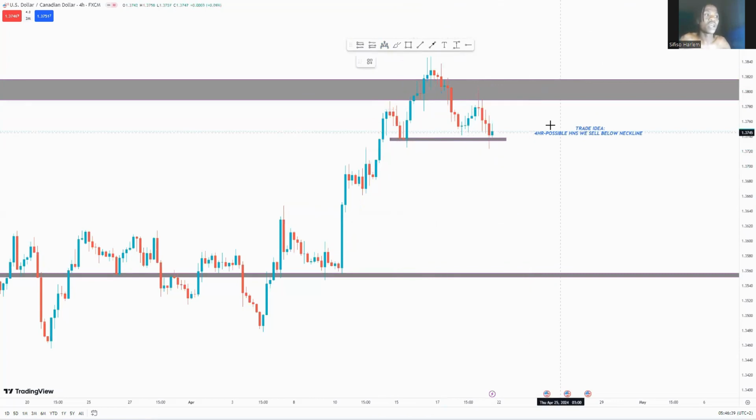But for now, my trade idea will be very simple. We're having a possible head and shoulders. We're simply waiting for what? We're simply waiting for price to be below our neckline so we can be bearish.